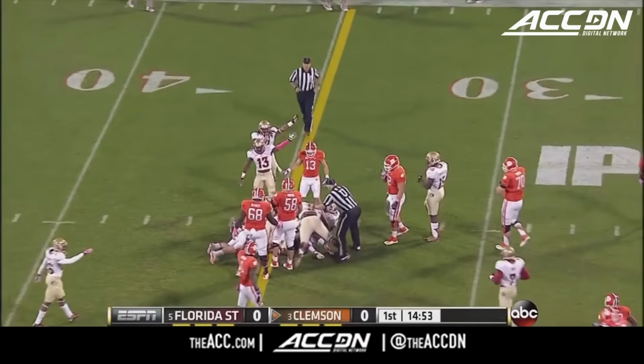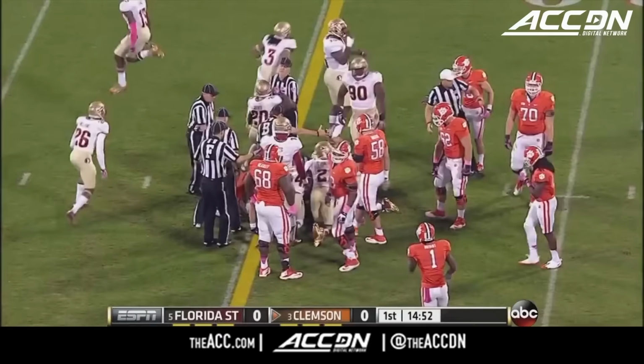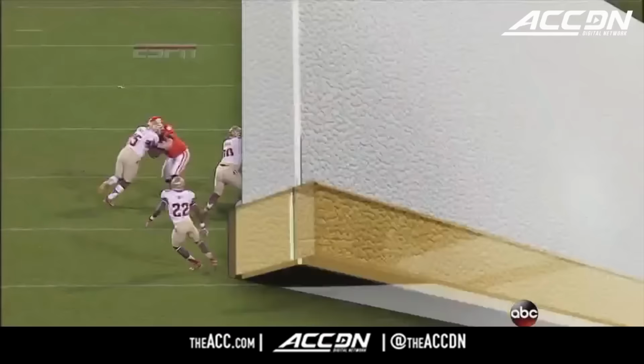The ball was fumbled near the first down marker on our opening play from scrimmage here. I think that ball, and it was out. Recovered by Florida State. Humphreys was the receiver on the play, the tight end. And the official ruling on the field is turnover, Florida State football.